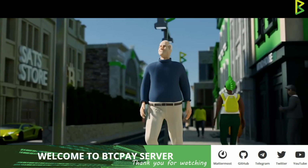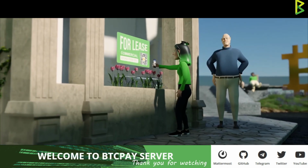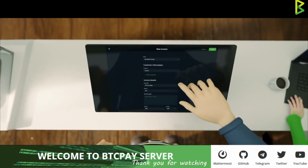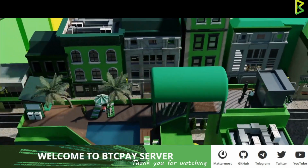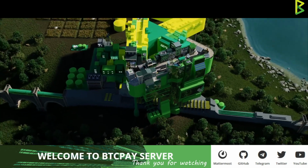While the world changes around you, stay in control of your finances. It's simple to use, censorship resistant, and completely free. This is more than a payment platform. It's transforming digital payments as fast as the world around us.